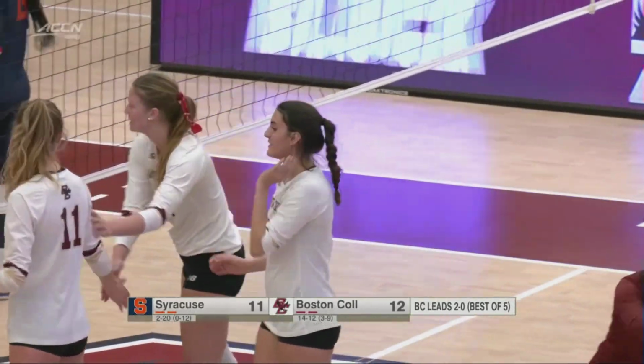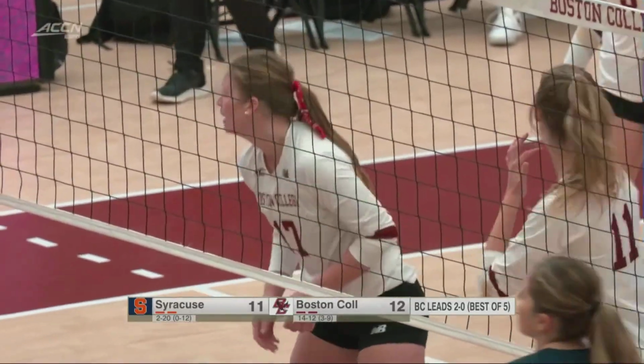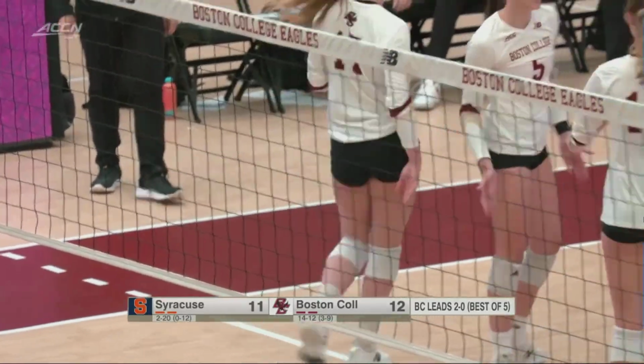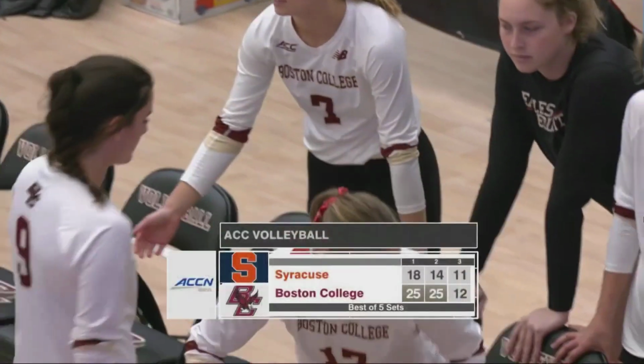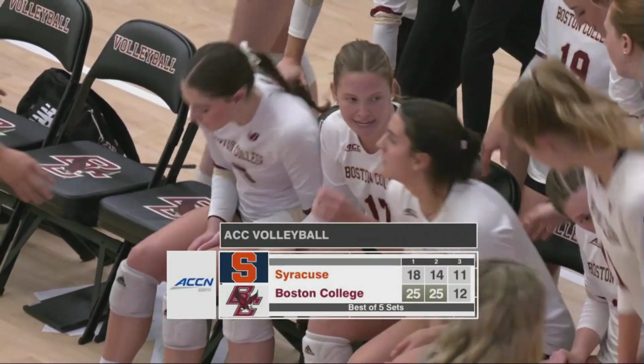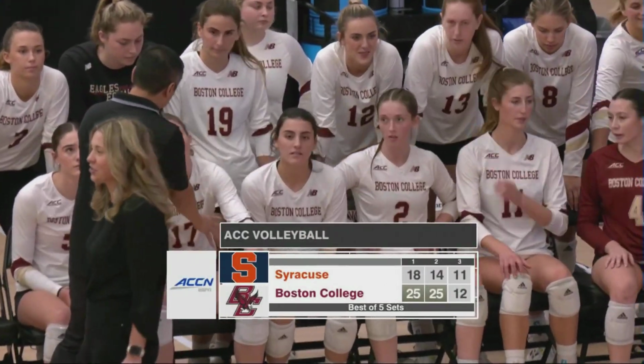And again, the block is a huge part of what's now a run for Boston College, 5-0, and it's going to force the Syracuse timeout. Orange will take the break. BC tipping its way in front here in the third, 12-11 as the Eagles look for the sweep.